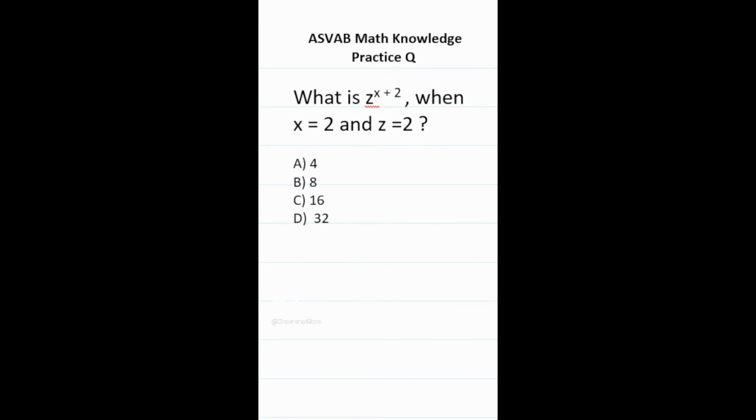This ASVAB PiCAT math knowledge practice test question says this: what is z to the x plus 2 power when x equals 2 and z equals 2? So let's start by plugging in those values accordingly. Again, we're going to plug in 2 for z here and 2 for x there. That becomes this, 2 to the second plus 2 power. In other words, we have 2 to the fourth power.